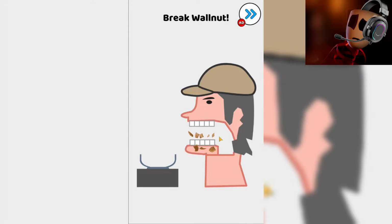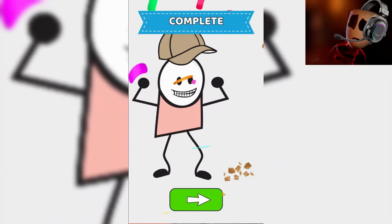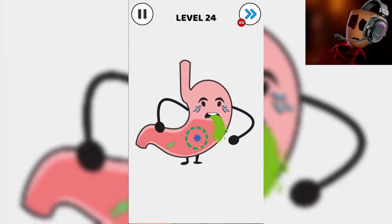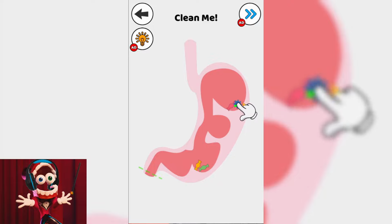In fact, you can't do that because you can ruin your teeth, and unfortunately, they can't be restored. Okay, we were able to help this guy. He looks pretty happy. And now we need to help this stomach. He looks extremely sick! It looks like he really needs our help urgently! Okay, let's get all the excess out of this stomach so that he feels normal again!